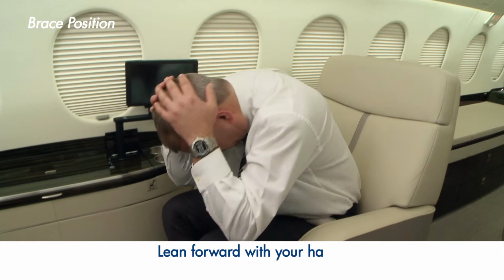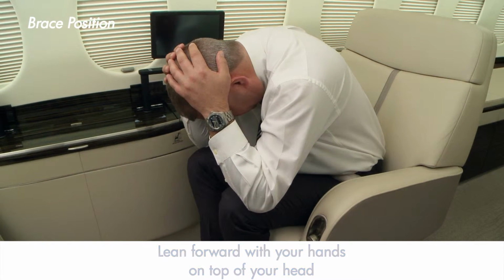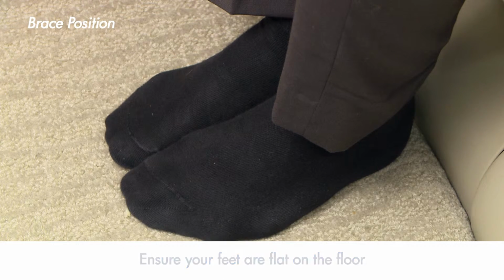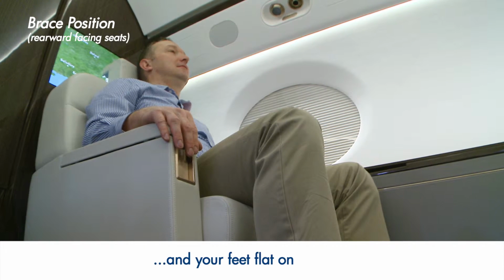In the unlikely event of an emergency, please assume the bracing position. Lean forward with your hands on top of your head and your elbows against your thighs. Ensure your feet are flat on the floor. For rearward-facing seats, just sit back into the seat with your arms and hands on the armrests and your feet flat on the floor.